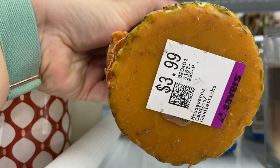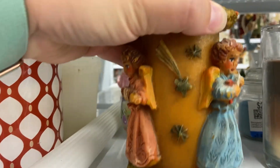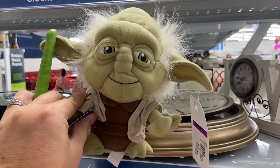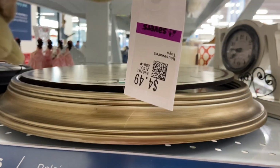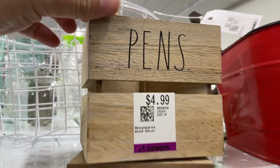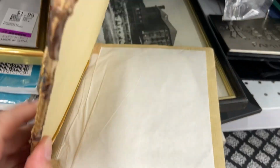This old candle was $3.99. I liked it. It had some angels around the edges and it looked like it had some age, but shipping candles in summer is a big no-no, so I passed. Here's a Baby Yoda plushie. Just looking for my kids, although they have plenty of plushies. Okay, here I am being a 13-year-old boy and thinking that it'd be really funny to draw an I in between the N and the S. Yep, that's my sense of humor.